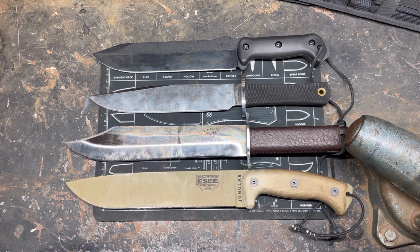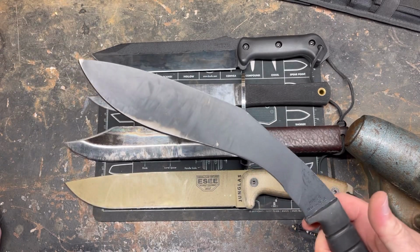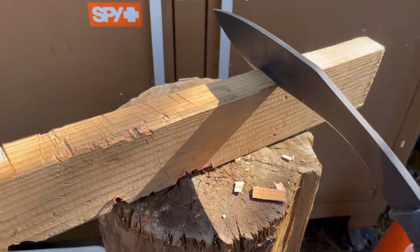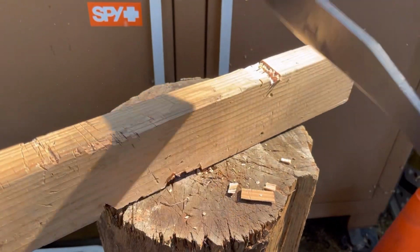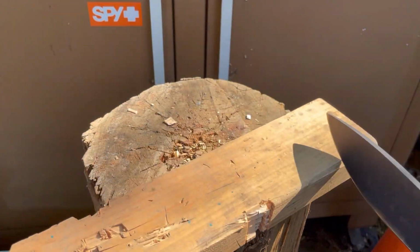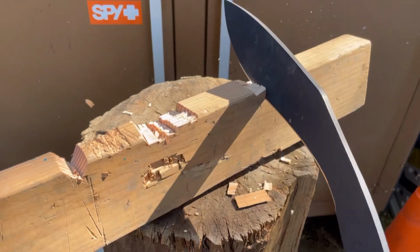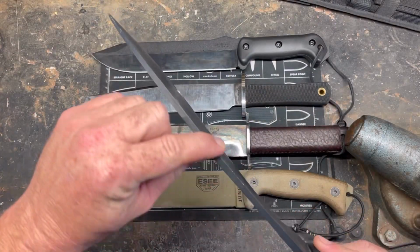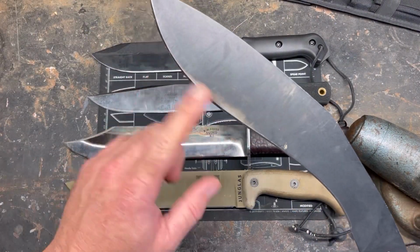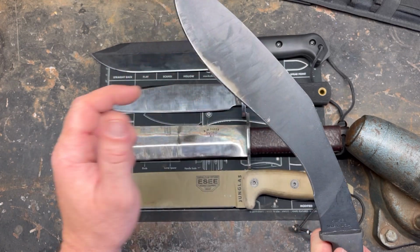And number 1, probably not going to surprise anybody who has big choppers. It's a kukri. This is the Ontario Kukri 1095. This is the older version. There's no comparing. Kukris just have that power that you can see. I've chopped with it a lot. They just have that forward heft that just, when you hit them in the sweet spot, it just sinks.